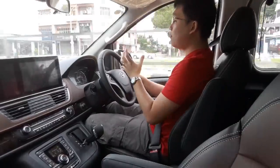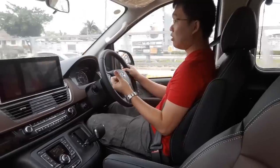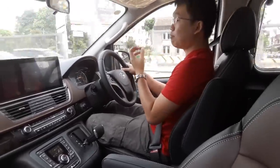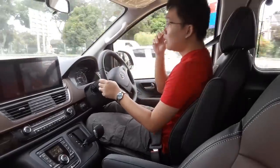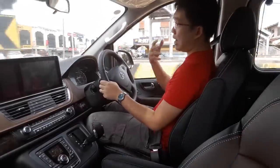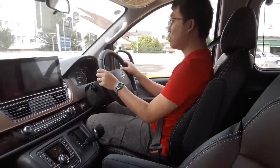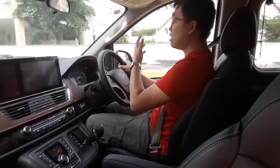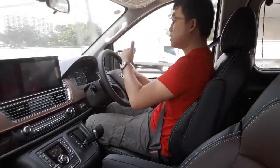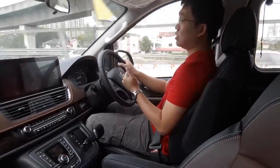On the aspect of comfort, the G10 delivers what is expected of it. The ride quality is sufficiently supple that your passengers are unlikely to feel perturbed by speed bumps or potholes or whatnot. So it is a car that you can traverse over poor surfaces without worrying about the comfort of your passengers.